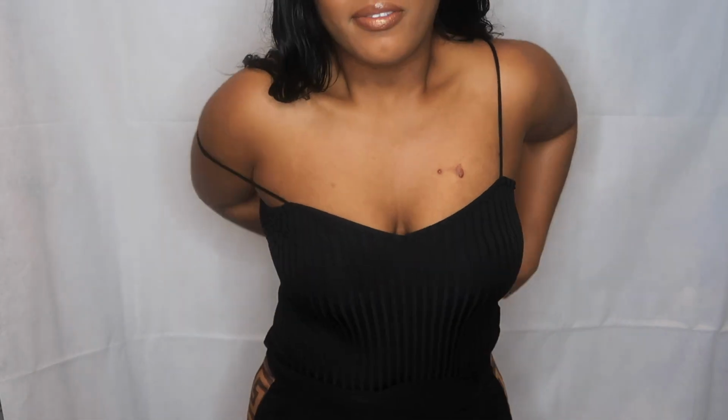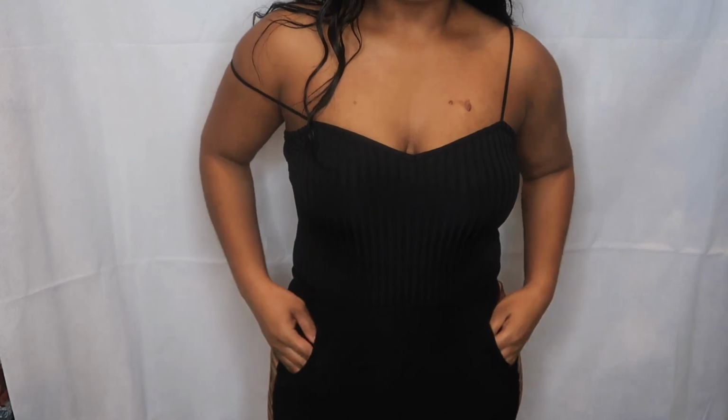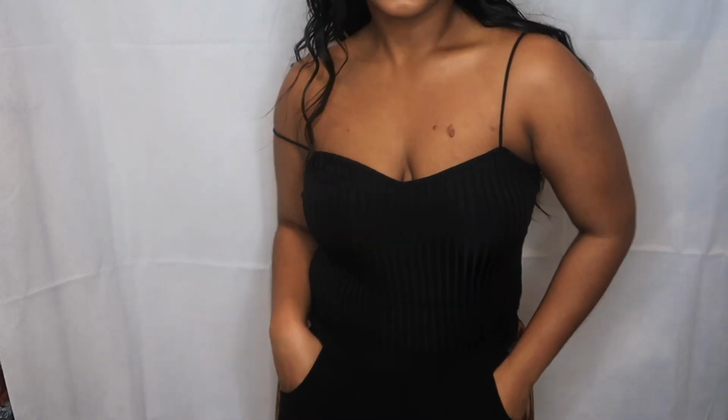You can wear it with this. I think this is my go-to trousers now. You can wear it with anything, but you can tuck it in and wear it like this. It looks really nice, very stylish, casual. It's very comfy. Like it, love it. Next outfit. Oh, there are 4 of them.